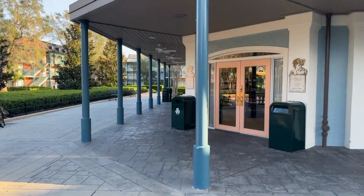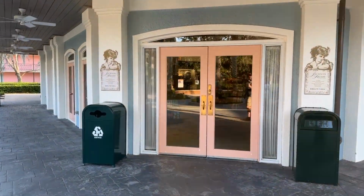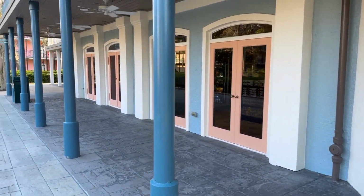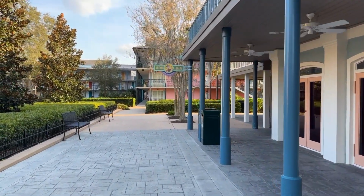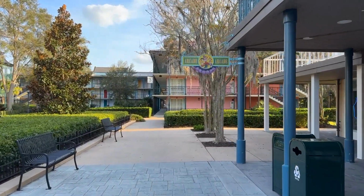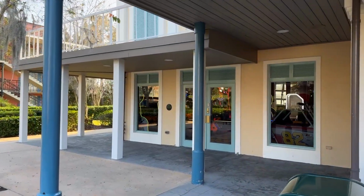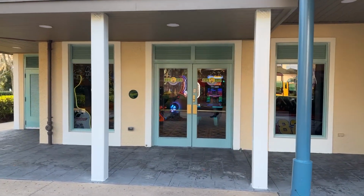So this is the last entrance/exit to the gift shop. And then around this corner is the outside entrance to the arcade, so you don't have to go through the lobby to get to it. And this is actually the larger room of the arcade. Coming in from the lobby, you see a tiny room that leads into this larger room.